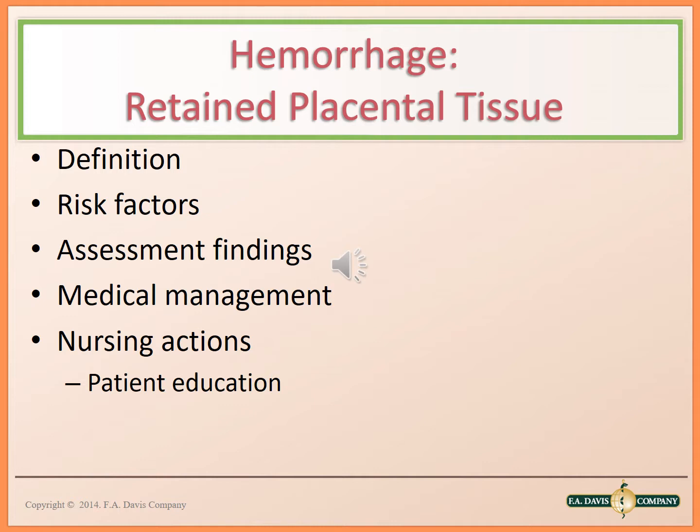But there could be a variety of reasons. Uterine contractions are what cause the placenta to detach and ultimately become expelled. But if the uterus doesn't contract well, then you have weak contractions that are not getting that placenta to be expelled like it normally would be.